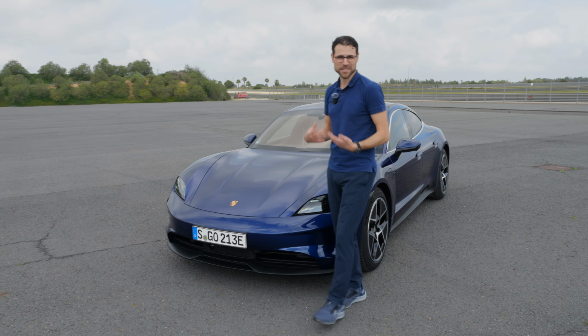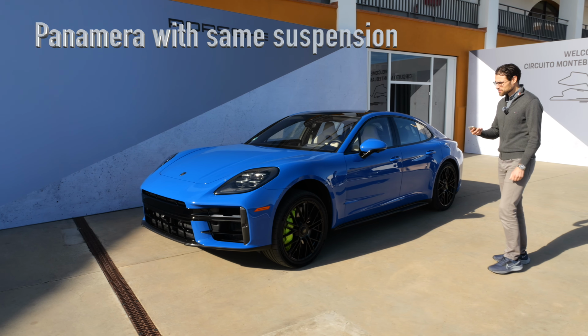Biggest news on the technology side is the suspension. You have this new Porsche Active Ride that can lean into the corners, go up and down and so on. You will soon also have a sample for that.